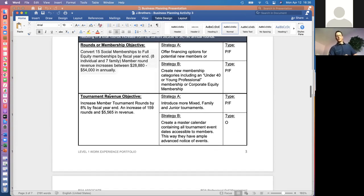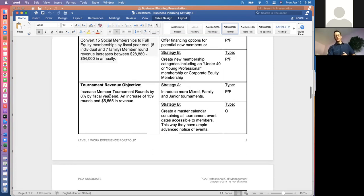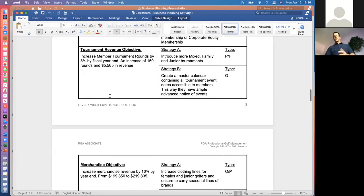And then the tournament revenue objective. So I picked membership. I picked tournaments. I picked merchandise. Want to increase member tournament rounds by 8% by fiscal year end. The increase of 159 rounds and $5,565 in revenue. So it's specific. Here's how much we're going to make. It has a time frame to it. It's realistic. It has all the SMART components to it.